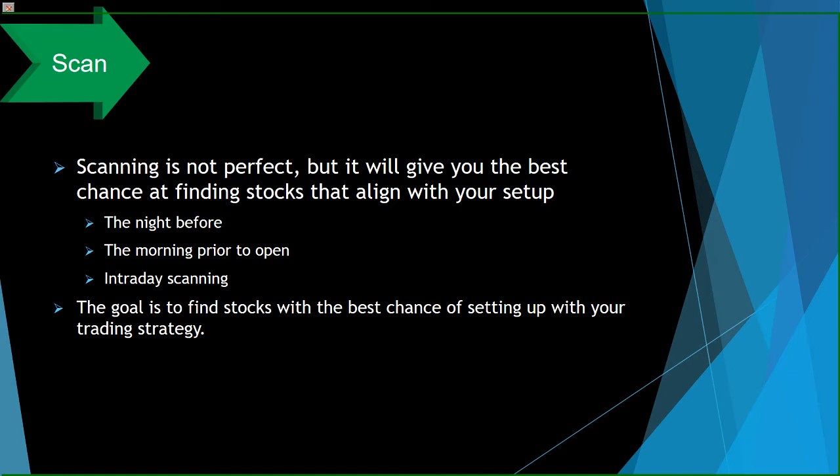So now I wake up that morning and I use my trade idea scan to find the stocks that are actually moving that morning. So I'm going to build my morning watch list, the stocks that I'm going to look to trade at the open and potentially throughout the day. I'm going to use my scanner in the morning.